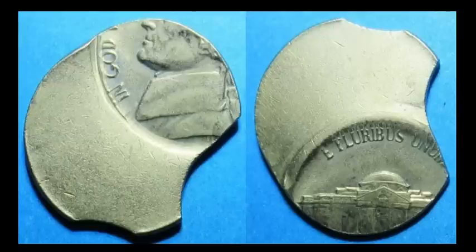Okay, yeah, it's all center, but this one has something a little bit extra. So this Jefferson nickel, no readable date. I don't think that really matters here. It's off center by about 60%, I would say, but it has two very sizable clips to it. So it's a dual error. And as we know, dual errors are fun, and traditionally they're a little bit more rare than anything else you could find out there.